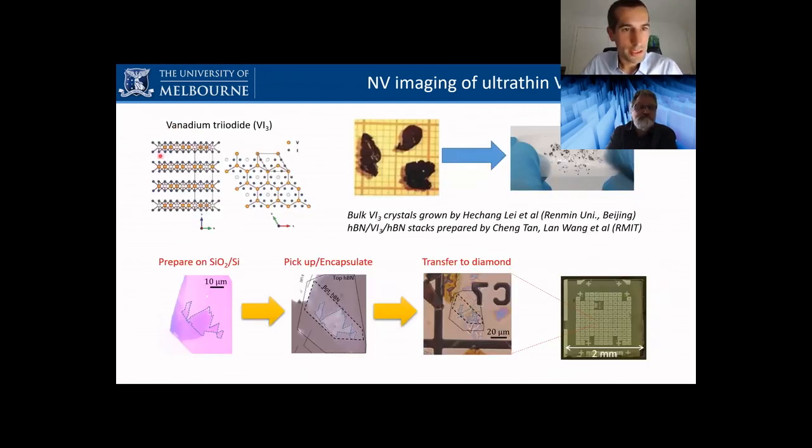So again, vanadium triiodide, it's a layered material with a weak van der Waals coupling between the different layers, so you can exfoliate it relatively straightforwardly using the Scotch tape technique well known for graphene. So crystals of VI3 are from a group in Beijing, so very recently grown material from just 2019, I think. And we got some of those crystals, and then the group of Lan Wang at MIT is doing the exfoliation and stacking and transfer to our diamonds.